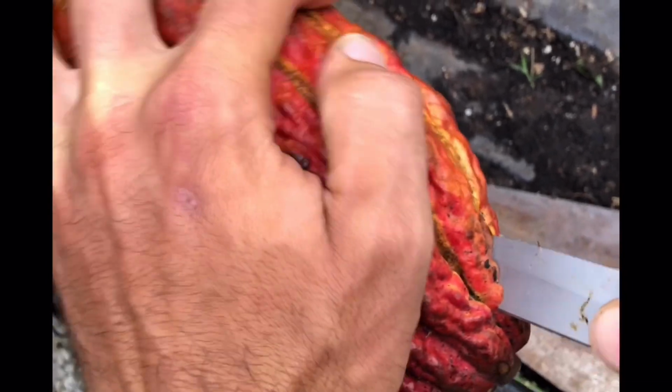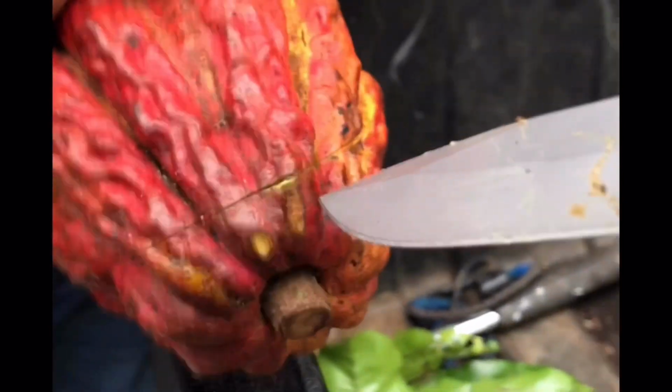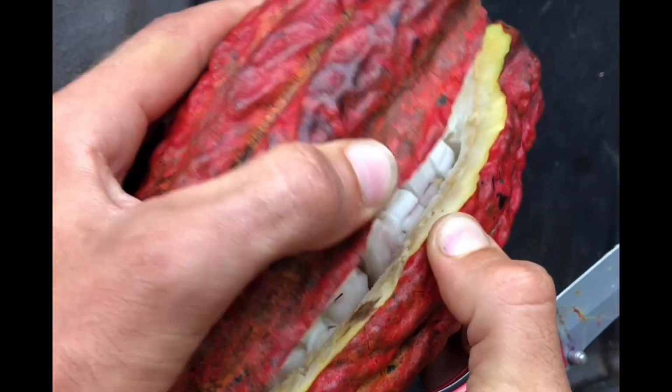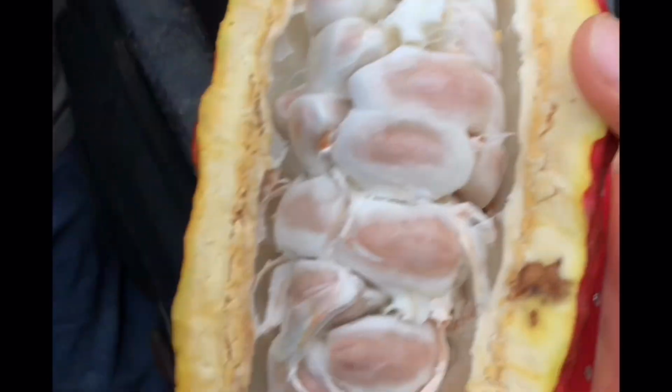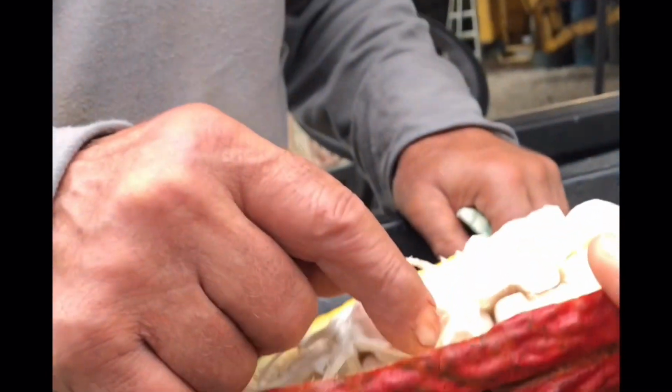Alright, tell them how to open it. Okay, so when you open it, at the base here, you want to open it just above. You see how it's right above the umbilical cord there? Yeah. The stem. You open above it through the center to the tip. And that way, when you open it, it should stay in on that side through the core, the center. And then you eat it.